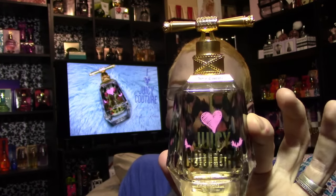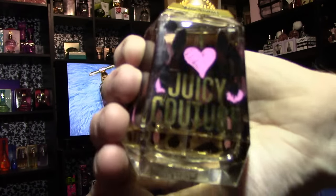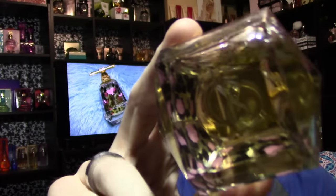Like the last one, it's that upside down crystal. And then it just says I Love Juicy Couture, like that. And then you've got the cheetah print all the way around the bottle. And then you've got the reversed JC on the bottom so that it kind of reflects up into the bottle so you can see it.